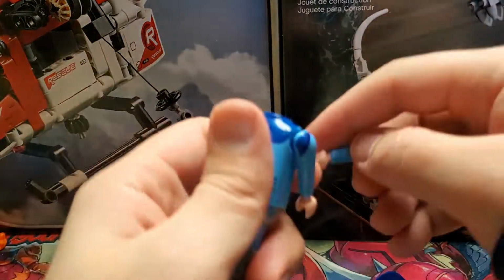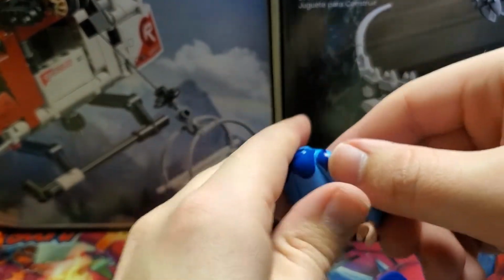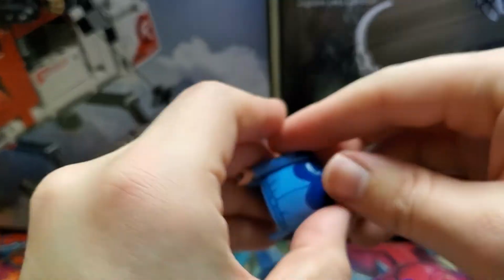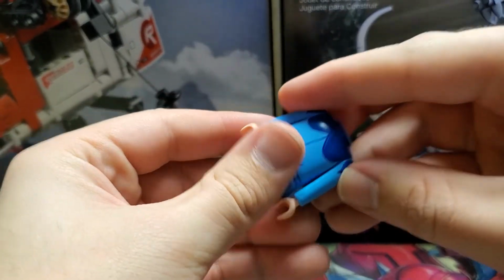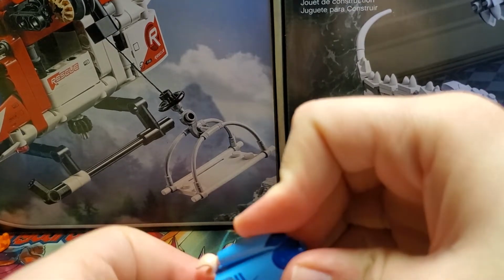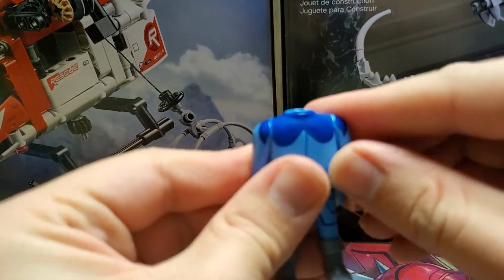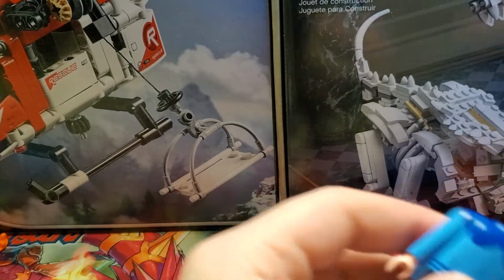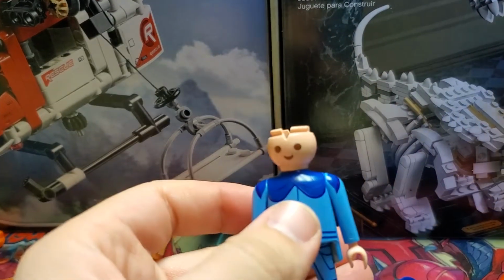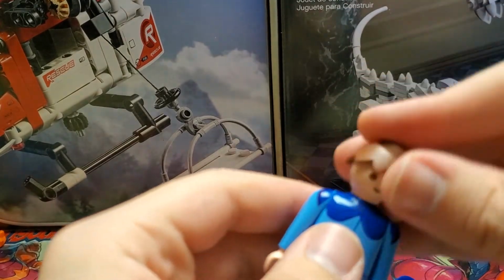Oh. Okay, so what you're supposed to do is actually put the head on last because it seals everything together. You put the arms onto the body, and then you slide this bit up, and it holds the arms in place. And then you stick on the head, and it clips everything together.